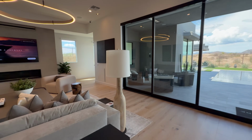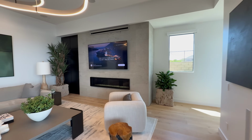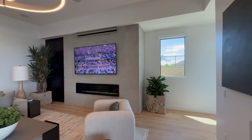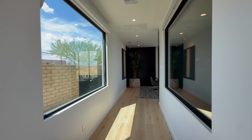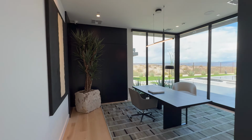Okay. So again, right over here, that sleek fireplace, love that. And then you can see the placement right over here for an oversized TV. Additional windows bringing in natural light. This is gonna continue, or you're gonna head down this walkway right over here, or this hallway rather.